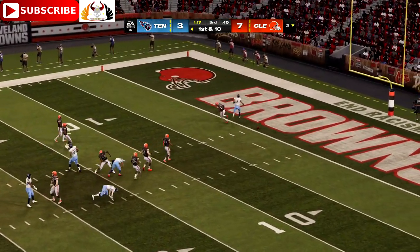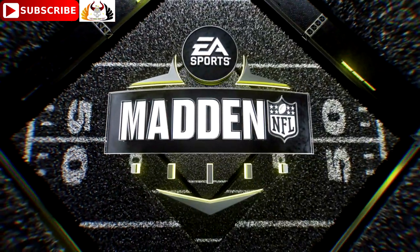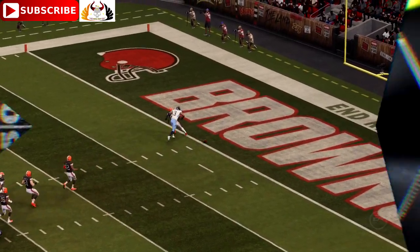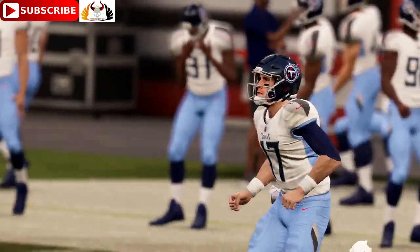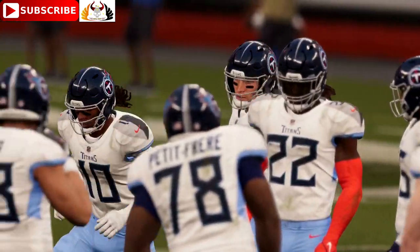Oh, and what a play on special teams here. This is going to be down inside the 5, all the way down at the 2-yard line. And he's got to be fired up about that effort. I don't think he could have walked down and placed it any better than where he ended up putting the football. That was excellent. Here's Tennessee ready to begin this drive offensively.